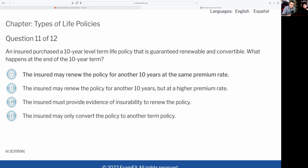C is wrong too. The insured must provide evidence of insurability. No, you don't have to provide evidence of insurability. It's guaranteed renewable, so your health doesn't matter. You're automatically qualified. It's just going to be more expensive because you're older. The insured may only convert the policy to another term. No, you could convert it. Converting it means that it goes from term to whole life or a permanent policy like universal life. Whole life is permanent too.